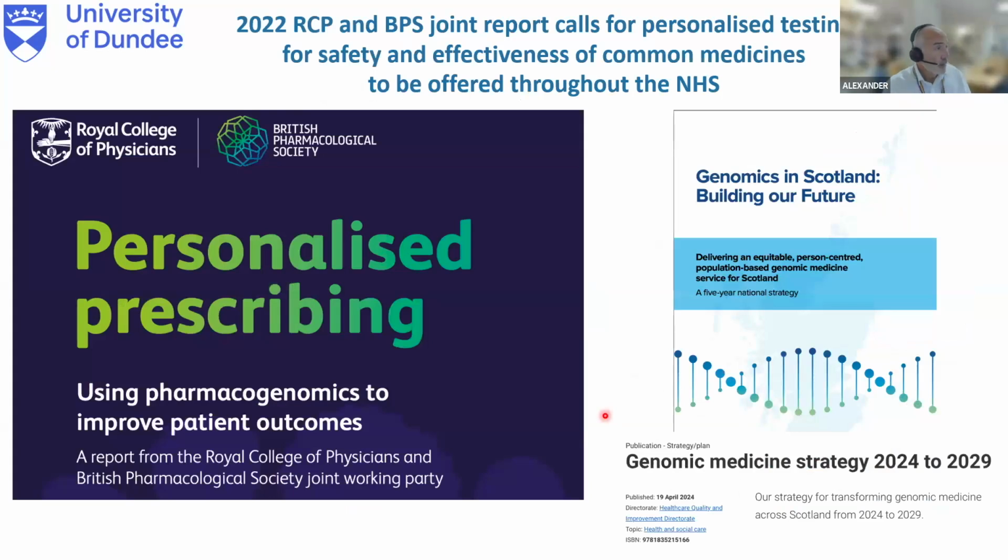So a couple of big things have happened since I last spoke. And one of these has been this document that has come out from the Royal College of Physicians and the British Pharmacological Society, published in 2022. And I recommend people read this because there are some very great cartoons and it makes things really easy to read. But they have essentially called for now applying or implementing pharmacogenomics in routine healthcare to improve outcomes and safety.